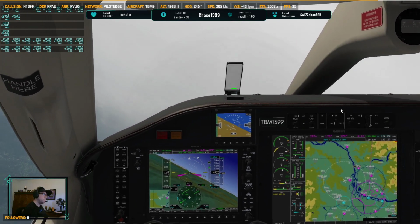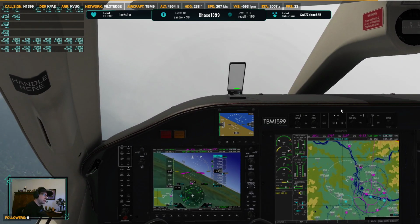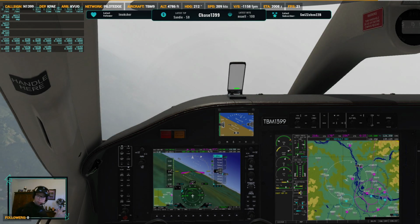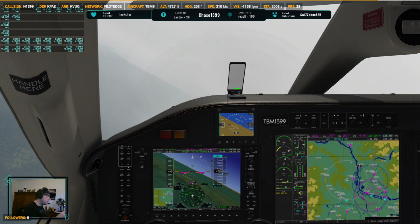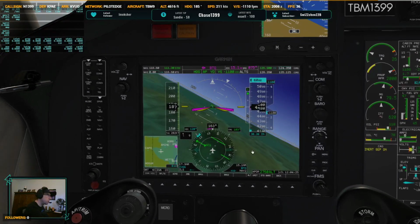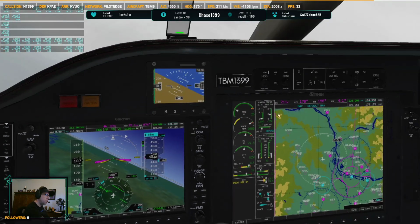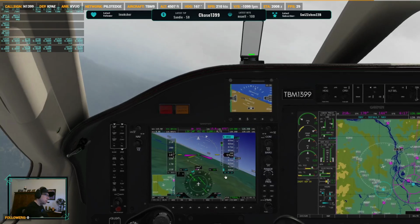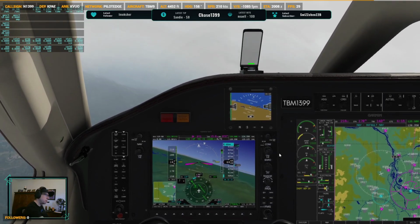TBM 1399, turn left heading 120, join the localizer. Heading 120 to join the localizer, 1399. 120. And that should be 103 on the course, and that's the localizer there. So I'm going to arm nav, and we'll join the localizer inbound.